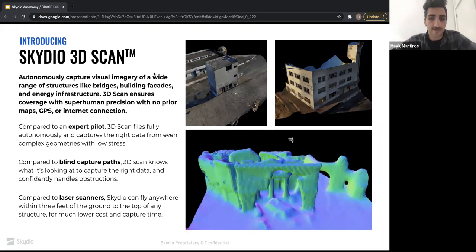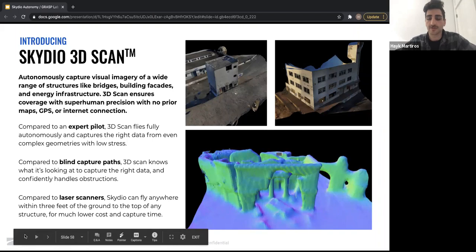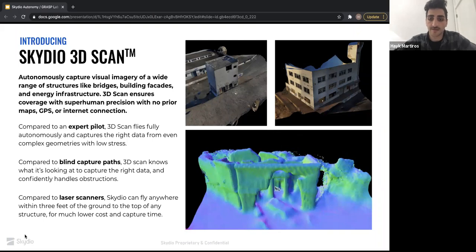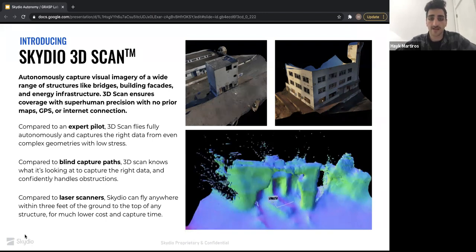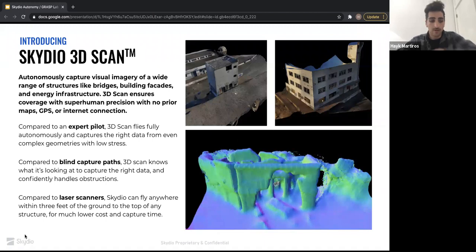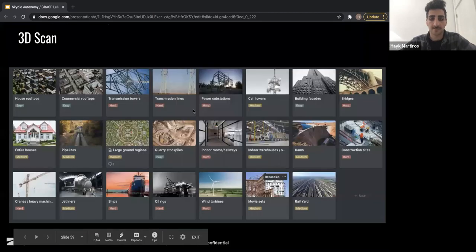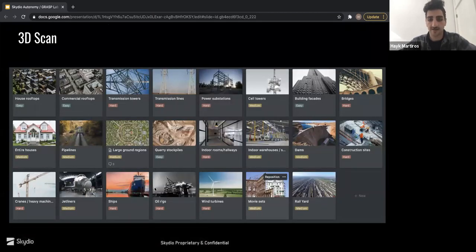Okay, so 3D scan, the idea here is we have a drone that flies autonomously, avoids obstacles. And a lot of what people want to do with drones is take images of things and build 3D models. Expert pilots can do this pretty well, but it takes a lot of training. And people also use laser scanners and they fly with Cessnas. But what we realized is we're in a perfect place to do this. This is showing all the different classes of things that would benefit from inspection and mapping and 3D modeling.